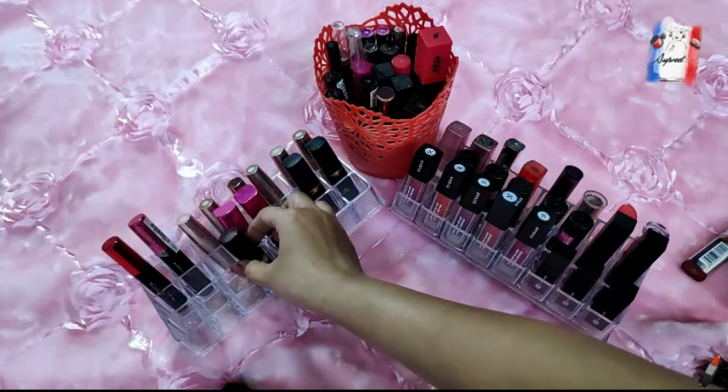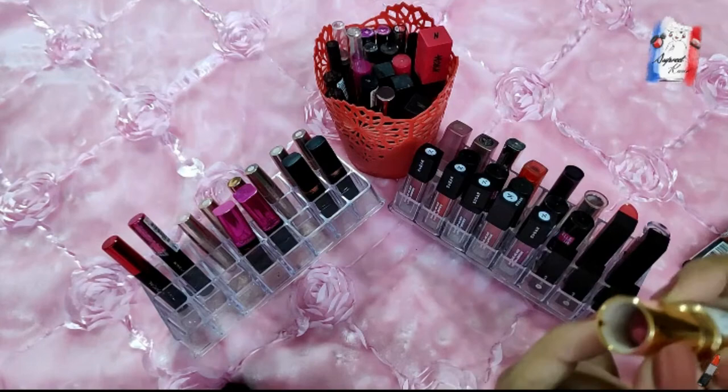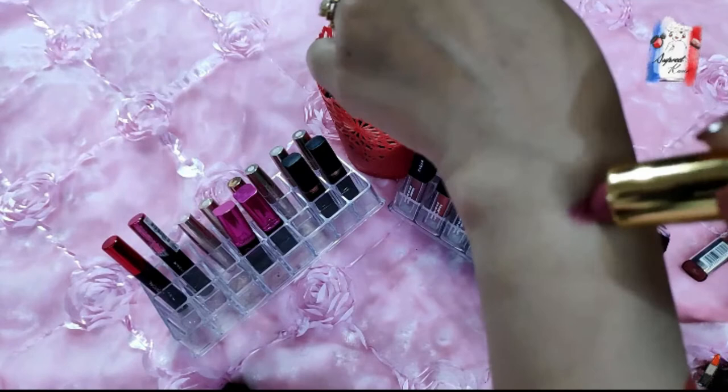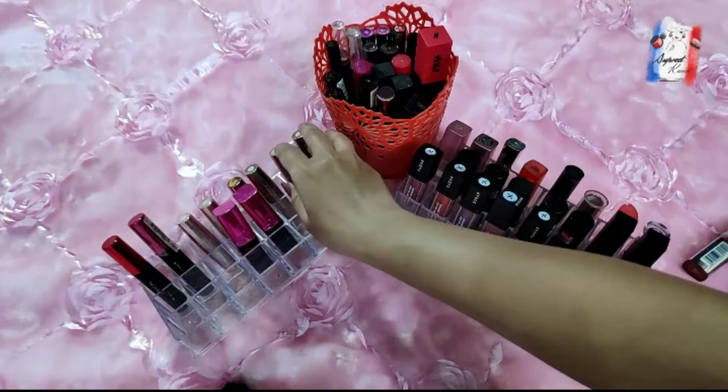Okay, so the next shade is this Revlon shade. The shade number is 304, and it's Mad About Mauve. Very beautiful mauvey nudie shade. Good for daily wear. I'm going to swatch it here now. Very beautiful shade, as you can see.